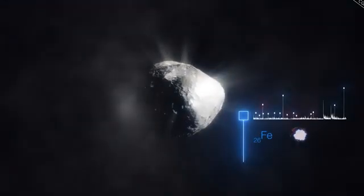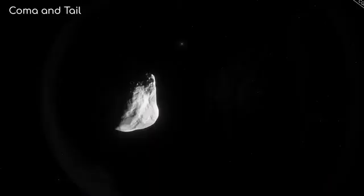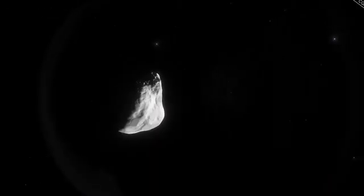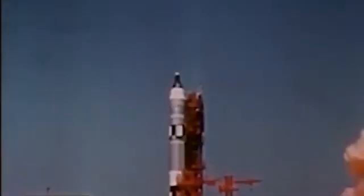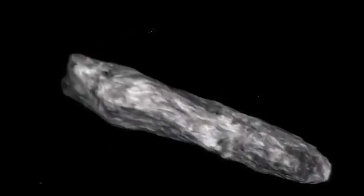It accelerated. That's right, it sped up. Now normal space rocks don't do that. Comets sometimes get a little push from outgassing. Heat from the sun vaporizes their ices, creating jets of gas that act like tiny rocket thrusters. But Oumuamua? No coma, no visible jets, no obvious reason for the sudden boost. Yet there it was, picking up speed like something or someone was nudging it along.